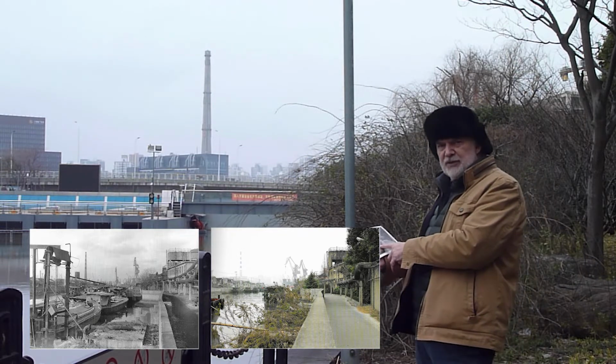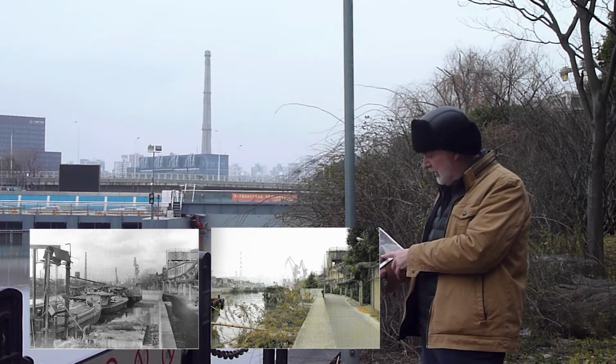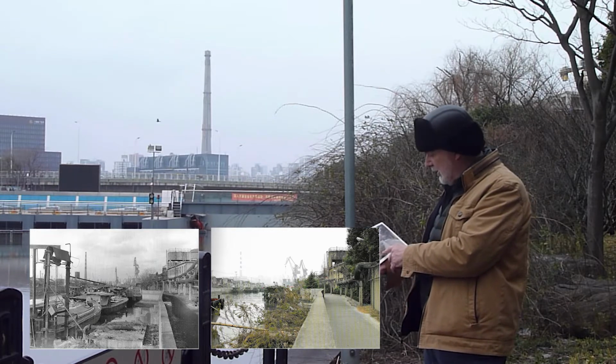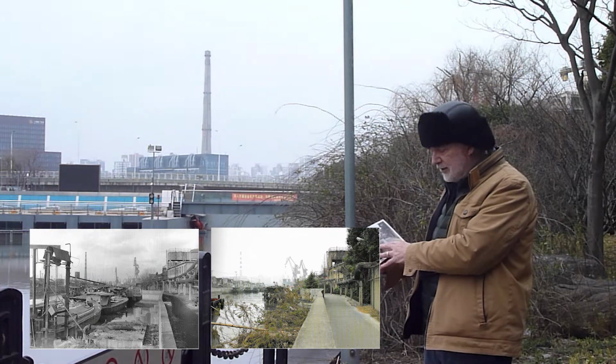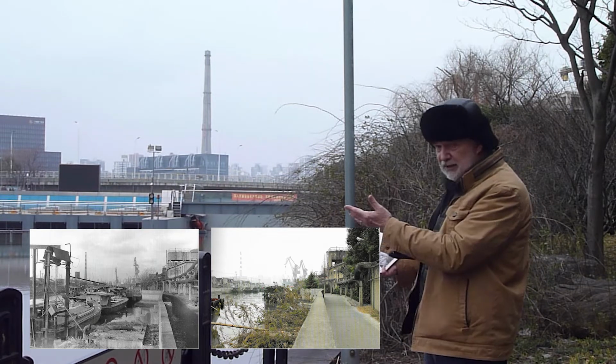In the colour image of 2004, not a lot has changed actually. Most of the river traffic of the boats and barges has disappeared, but the essential dockside infrastructure is still there. And obviously so is the power station, which is there today.